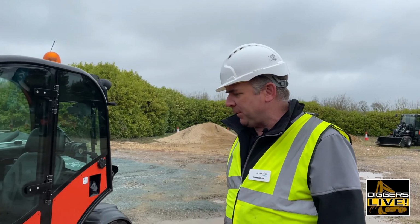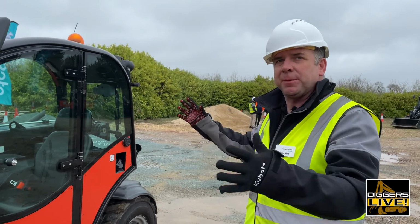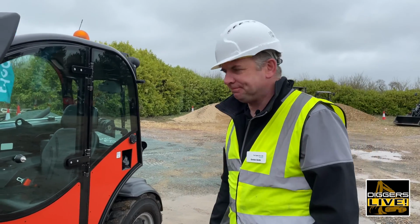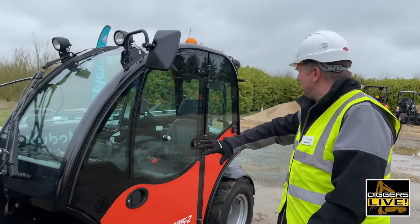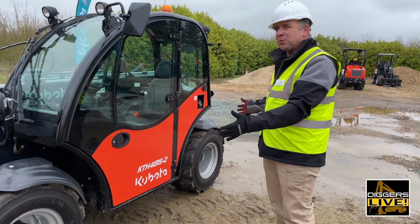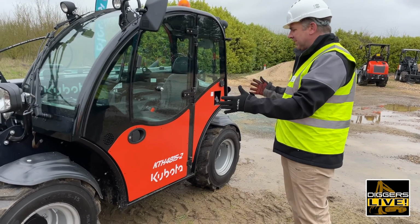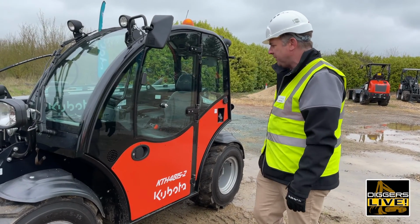Here today we have the Kubota KTH4815-2 and I'd like to show you our very spacious ergonomic cab. Now as you can see, we've got a very long cabin, okay? And one of the compromises with compact machines is that we quite often end up with a claustrophobic cab, but this isn't the case with the Kubota KTH4815.